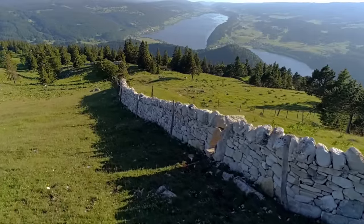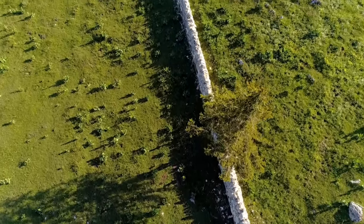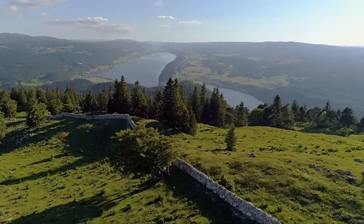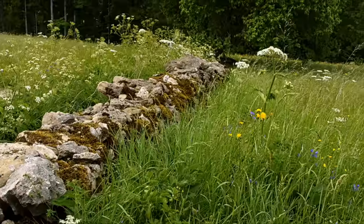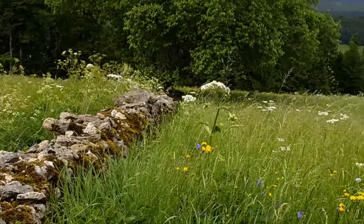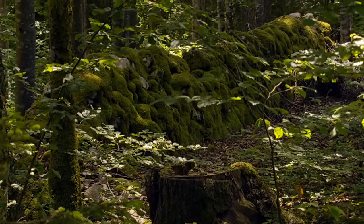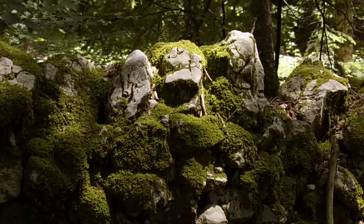On the high pastures of the Jura Mountains, hikers will often come across dry stone walls. They're a legacy of the ancient Romans, who brought the art of dry stone masonry to Central Europe, stone upon stone, with no mortar. For centuries, the walls were used to demarcate land from neighbors or to fence pastures. Many of them were replaced by wire and wood, becoming forgotten relics, in time blending in with their surroundings.